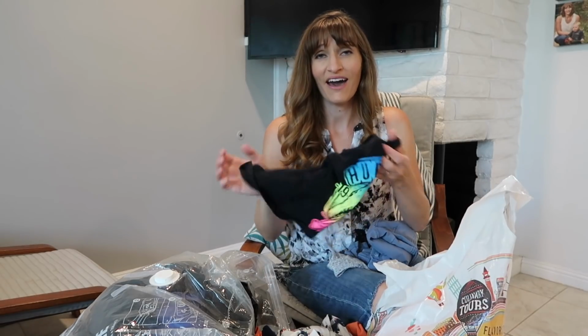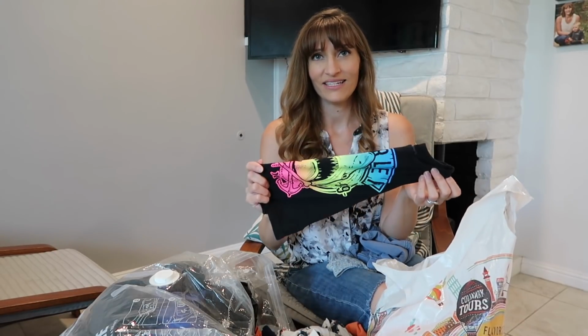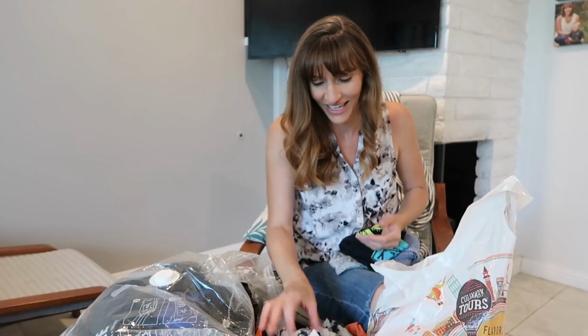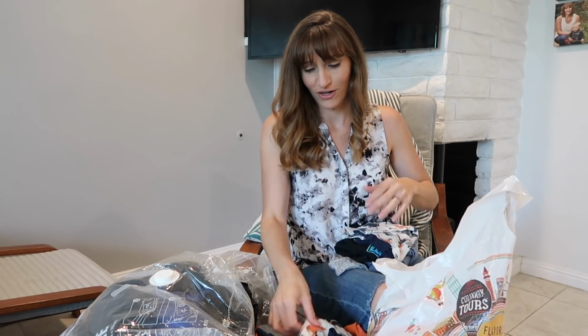Also, another tip I have is if your children are anything like mine, they love their clothes, and I should have hidden it better, but Emmett, the second he saw this pulled out, he wanted to wear it, and he put it on, and quickly he realized that it doesn't really fit him anymore. It came up to like here. So if you have the chance, try to do it when they aren't looking.